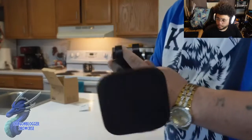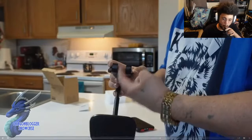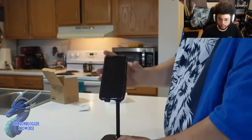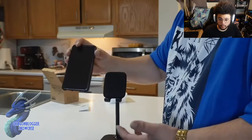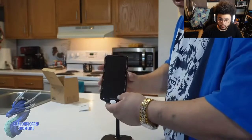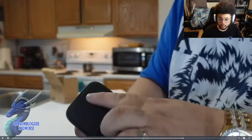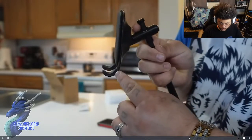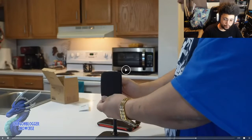Now down here is a nice width hole right here. This is so you can put your charging cable through to keep your phone charged while using it. Nice device, holds it well. I'm holding a Samsung S22 with the case in here. There is still plenty of room. There's a nice non-slip grip there, plus inside here, there's some nice non-slip grip right there. Very cool. Actually, really cool.